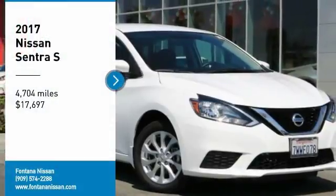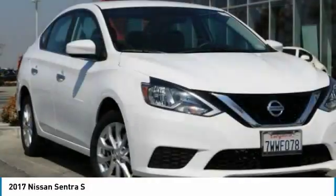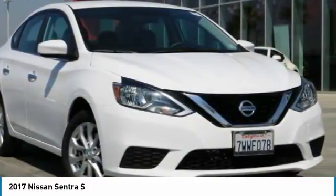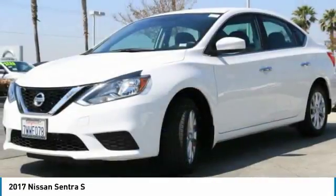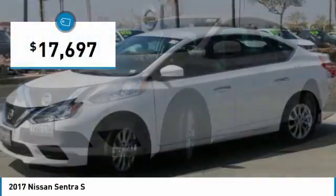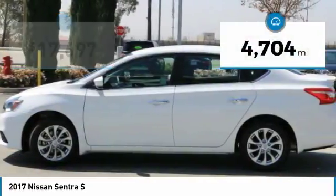You are going to love the 2017 Sentra. With its spacious and versatile interior and stellar fuel efficiency, the Nissan Sentra is the obvious choice for anyone who wants to enjoy a stylish and comfortable ride and is priced below $20,000. This vehicle has less than 5,000 miles.